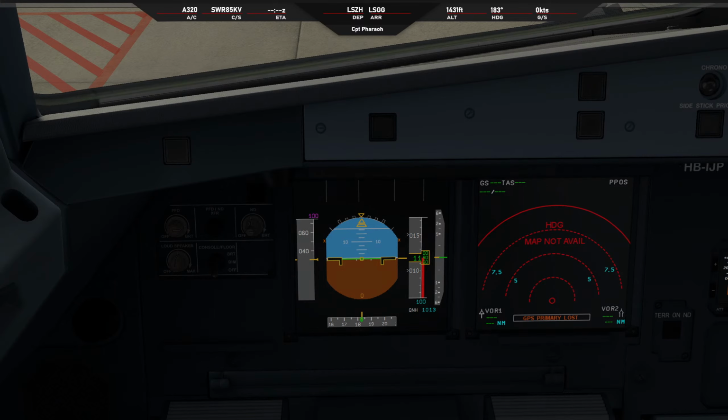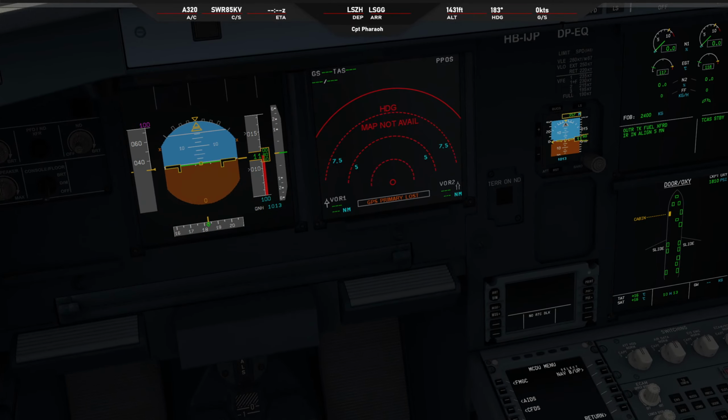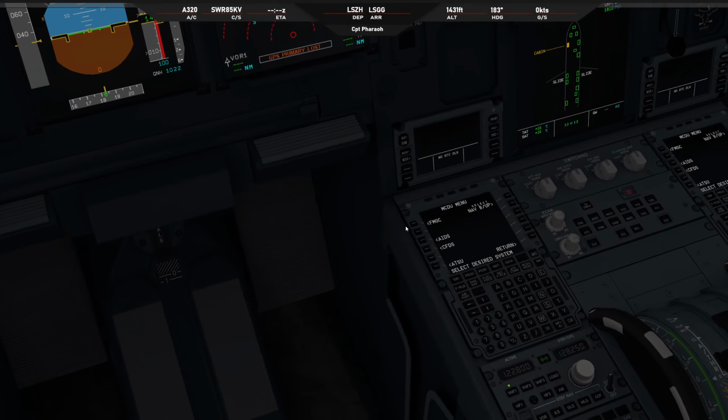make sure we have our ATIS, which we do. Winds are variable 2 knots and the temperature is 16 degrees. It's pretty warm out actually, surprisingly. So we'll just get our altimeter up to 1022. Let's get into our MCDU.